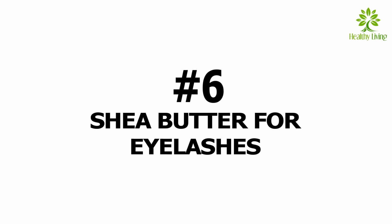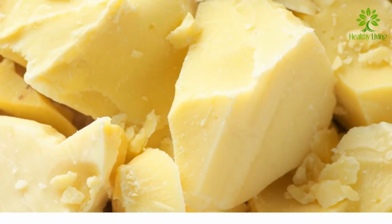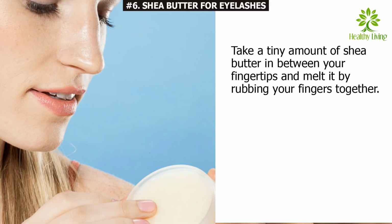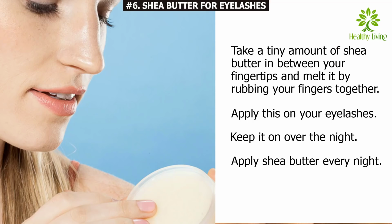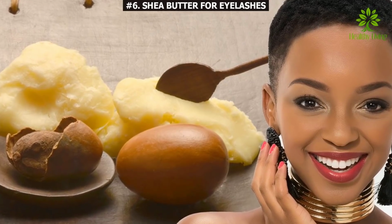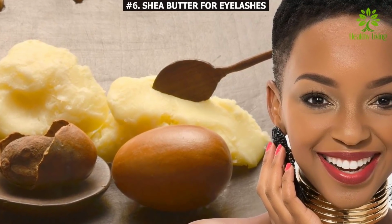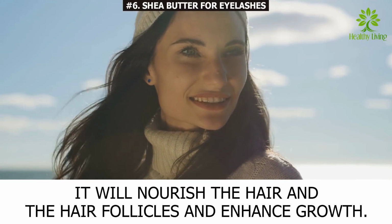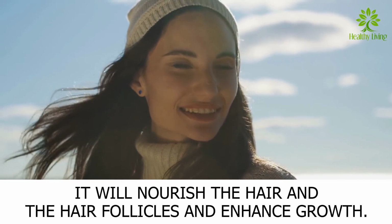Number 6. Shea Butter for eyelashes. You will need organic shea butter. What you have to do? Take a teeny amount of shea butter in between your fingertips and melt it by rubbing your fingers together. Apply this on your eyelashes. Keep it on over the night. Apply shea butter every night. Shea butter is used in Africa to improve hair texture and quality, as it contains a good amount of vitamin A and vitamin E. It will nourish the hair and the hair follicles and enhance growth.